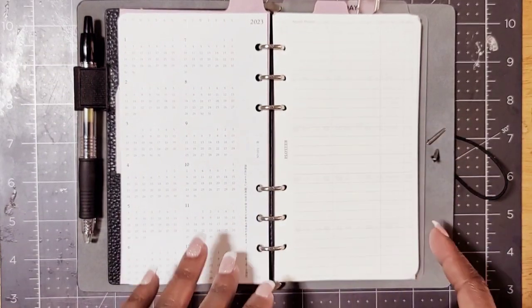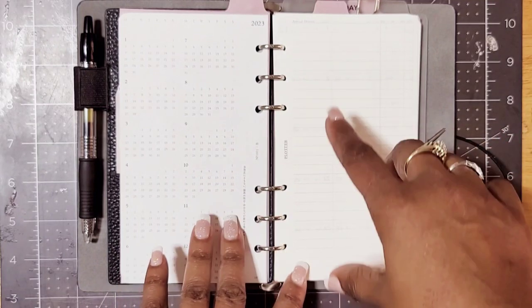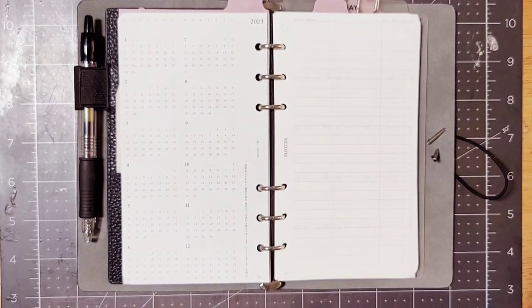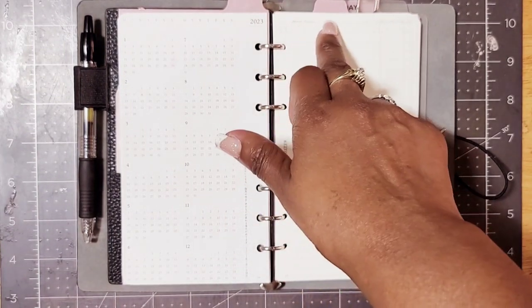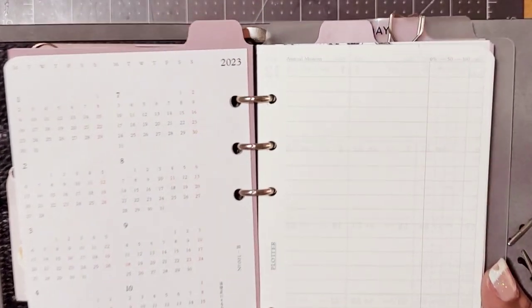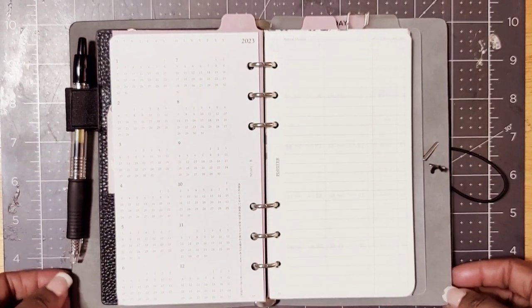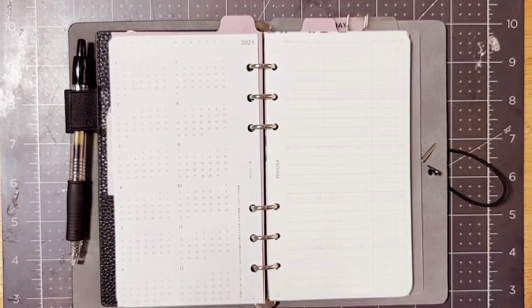And then each set of planner inserts starts off with that same project task list I showed you before. And it says annual mission. So here you can actually put your goals if you want. Or you can just make it as like a brain dump for things you want to get done through the year.